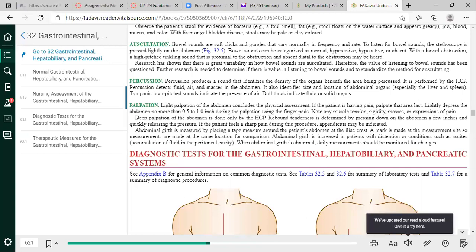Light palpation of the abdomen concludes the physical assessment. If the patient is having pain, palpate the area last. Lightly depress the abdomen no more than 0.5 to 1 inch during palpation using the finger pads. Note any muscle tension, rigidity, masses, or expressions of pain. Deep palpation of the abdomen is done only by the HCP.